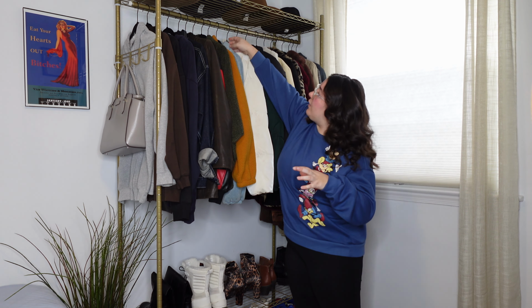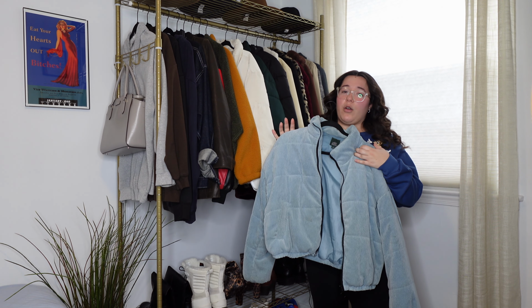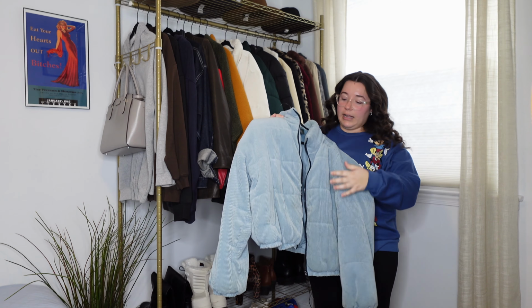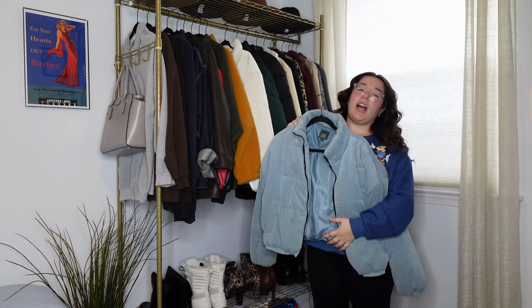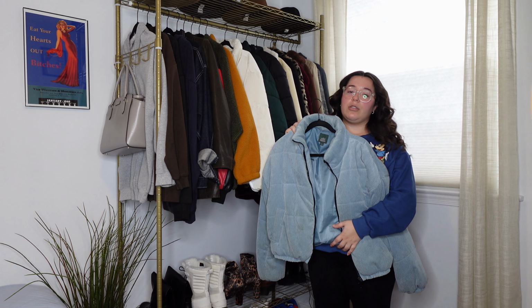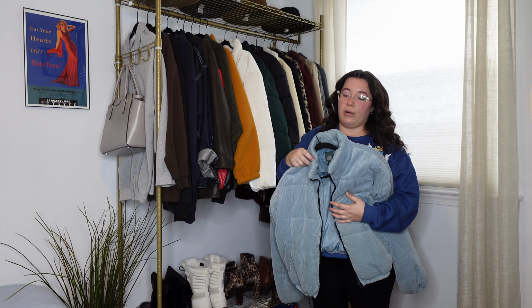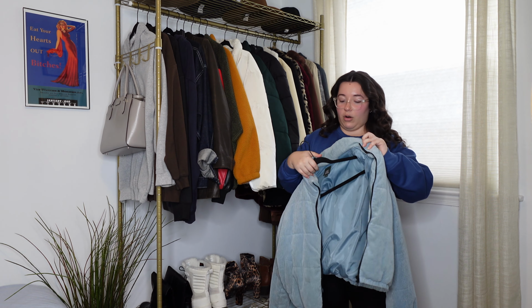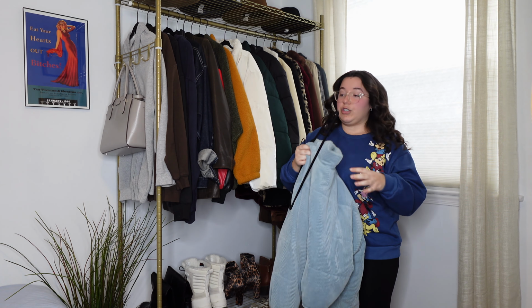recently, and it's this blue puffer coat. It's cropped and I'm kind of over the cropped jacket look. I like the color, but it also is just very worn out. It looks kind of awkward when I have a regular t-shirt on or a sweater and this just stops at my waist. It looks so odd, so I really have not been wearing it at all these last 2 winters, so it's time for this jacket to go.